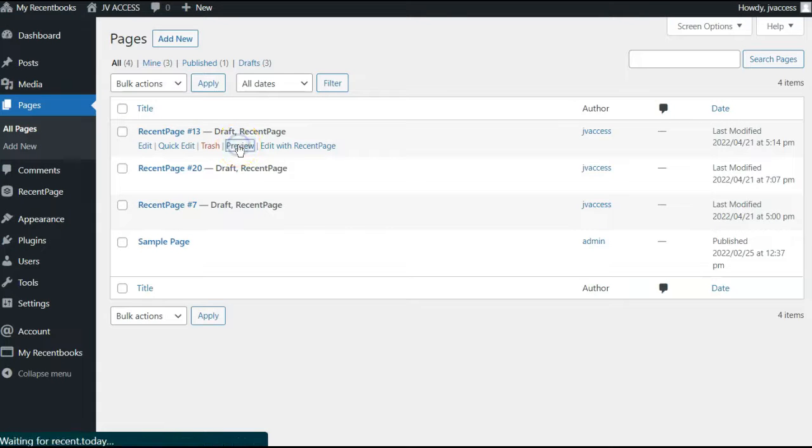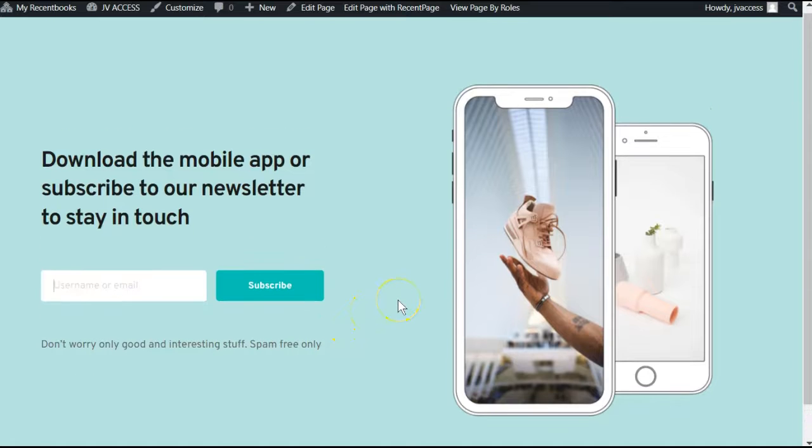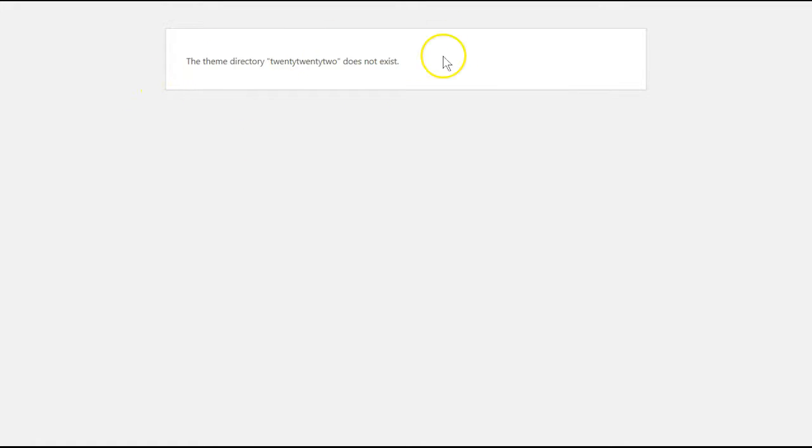Let's preview the one I was able to play with a little bit earlier. I did just put the one block in. I wanted to see what it was going to look like with an opt-in box for an email since we do affiliate marketing. I don't see anything wrong with this, but there's no training. So when this happens, you have nobody to ask.